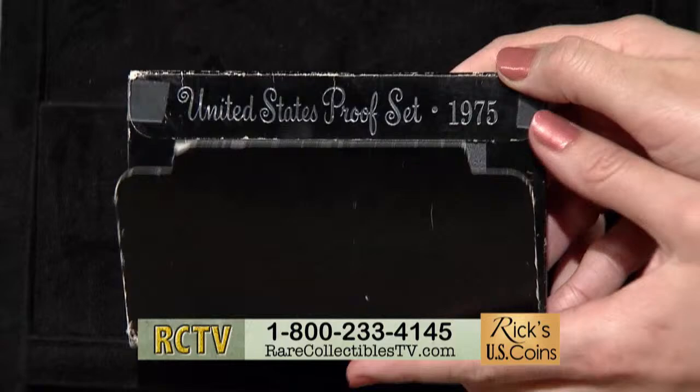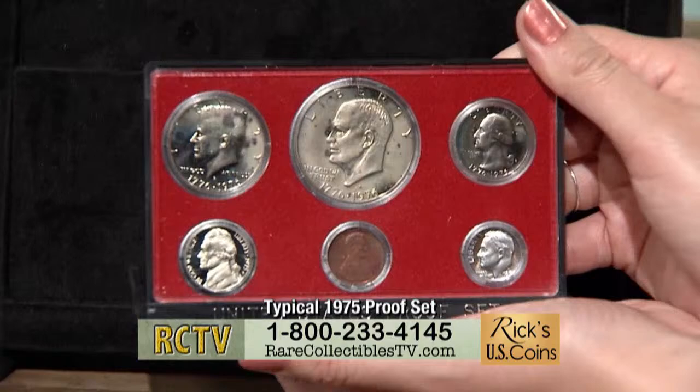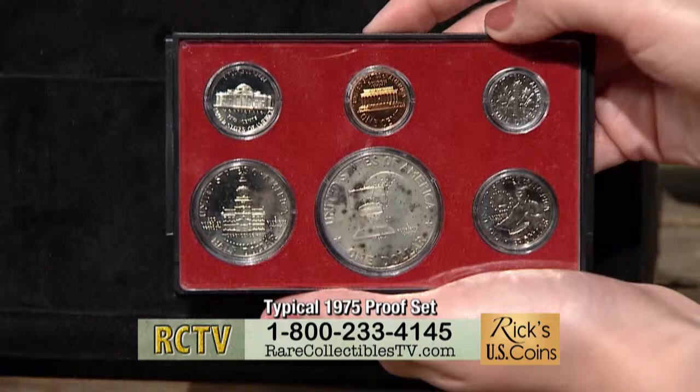This is the difference in technology. They didn't have the same technology in 1975. Look at that. Look at the haze and all the smudginess and the discoloration. The penny is black. And that's a 1975 set, struck just 15 years earlier than that 1990. And that's the difference in technology, in the packaging. That's how far it evolved from 1975 to 1990.